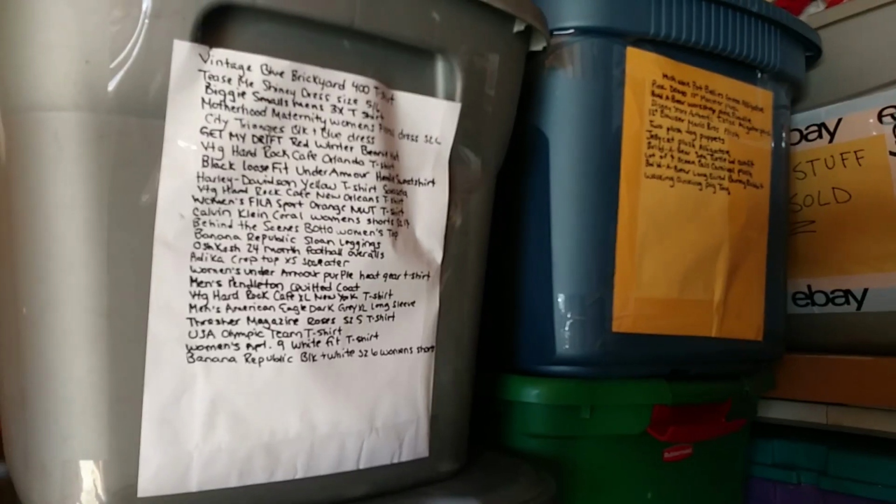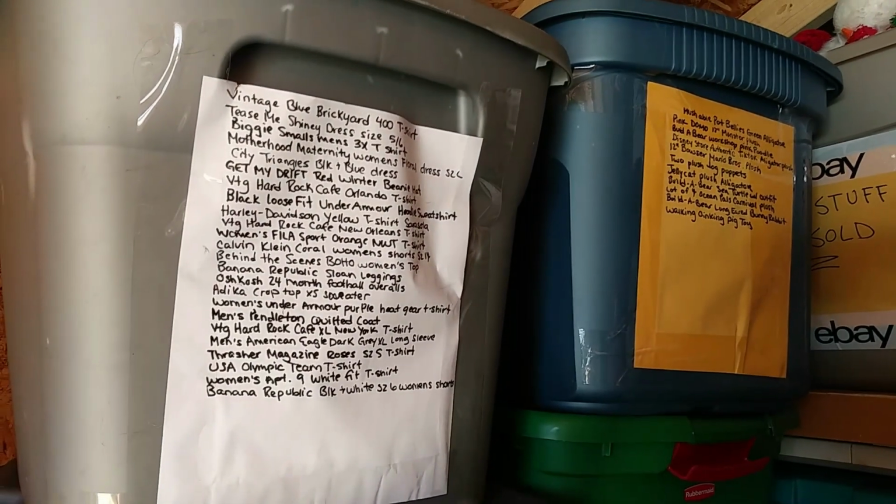Holy crap, look what I just found. I didn't even know that that was back there. So we have another vintage ironing board hiding in the shed. So it's starting to look like it's not in the shed. Let's go check the bus.